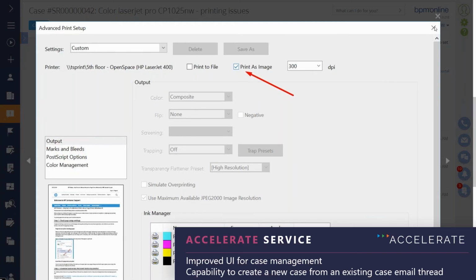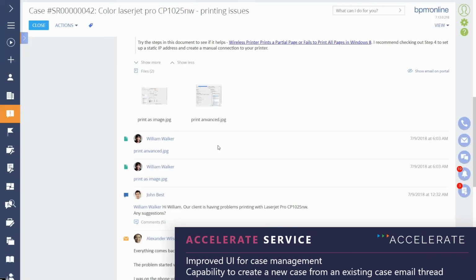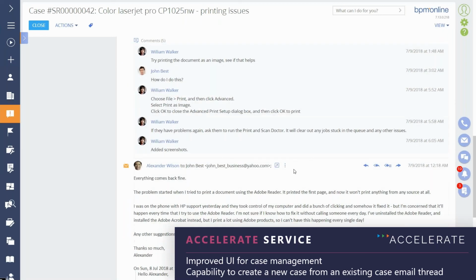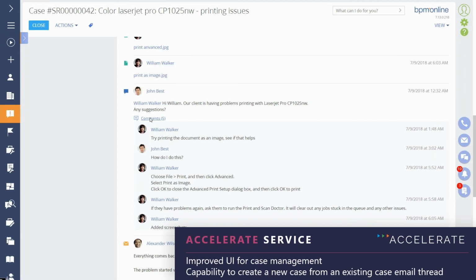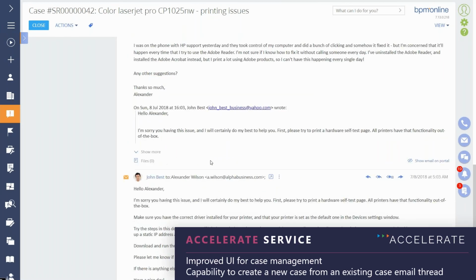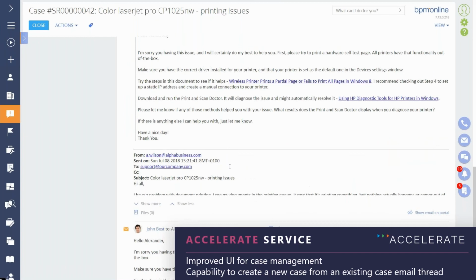7.13 release for service and the service organization is the ability to more readily and quickly come up to speed on a case's history so that we can have our support engineers and technicians maximizing their opportunity for more customer interaction and minimizing time where the customer is stuck waiting.